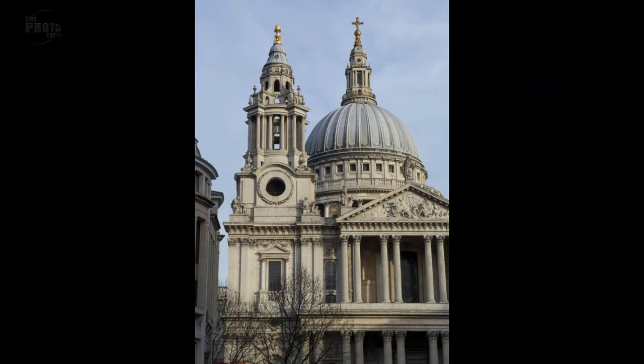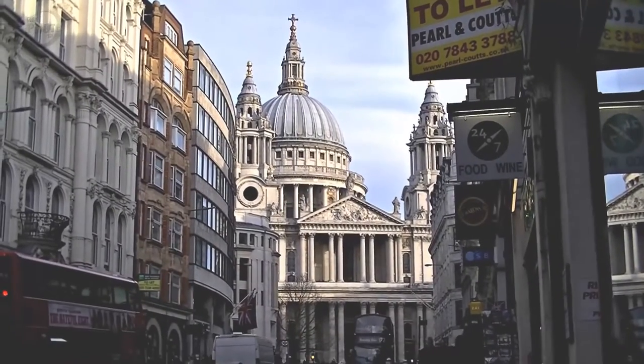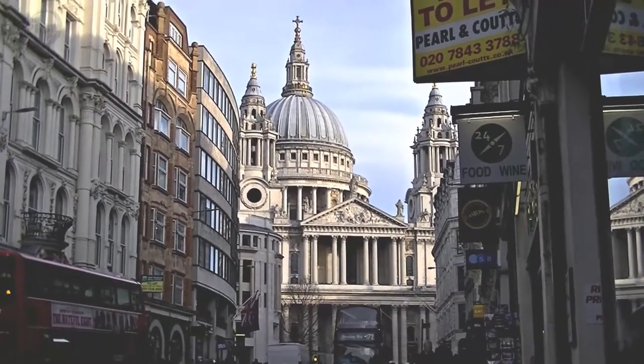If you want to, you can then close in, get a few more detailed shots, getting the dome and some of the architecture. So that's the front view of St Paul's.